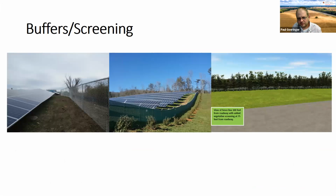I guess I'll share a little bit from my viewpoint on some of these pictures that we're sharing. The fencing can be required, and I don't know, have you, Paul, seen height requirements on fencing, specific like 8 feet or anything like that? I don't know how often I see that. I have not seen anything really in the county codes requiring a height requirement on the fencing.